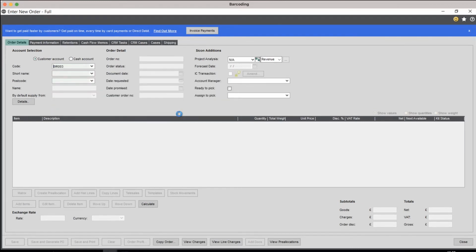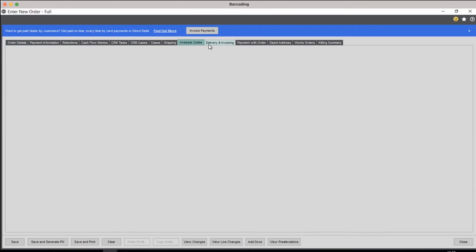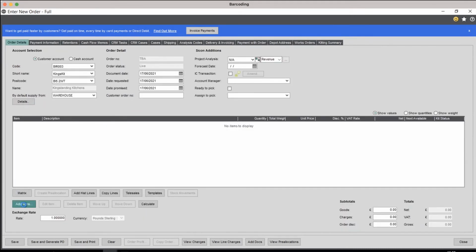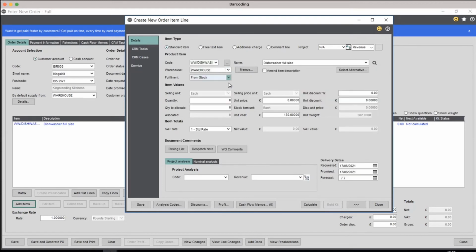So I'm going to pick King Stanton today. Ignore this pop-up and the next one. That's another Sicon add-on from distribution. So we'll say the customer wants it today just for simplicity. I'm actually going to come down across here, sorry, to the delivery and invoicing, and I'm going to change the order priority and say it's an A, and I'm going to pick that from my analysis codes, and I'll explain why in a moment. But I'm going to add an item in, and we'll get rid of that dishwasher. So we'll get rid of one of those, and we'll get rid of some of those cups and the espressos.